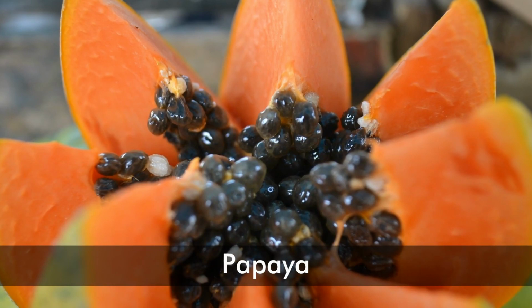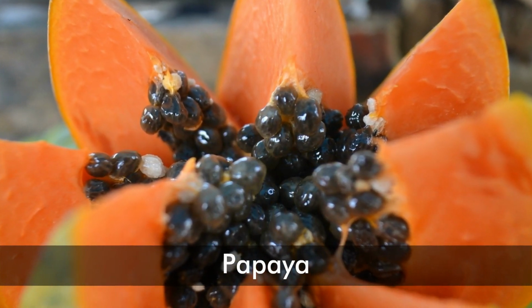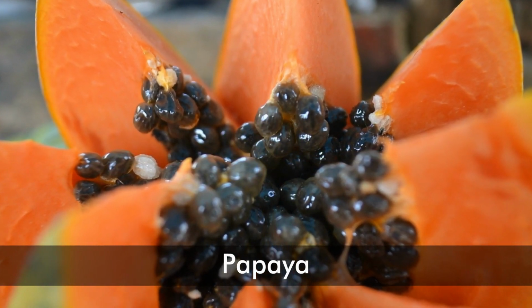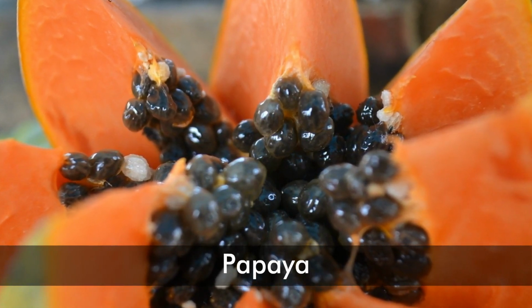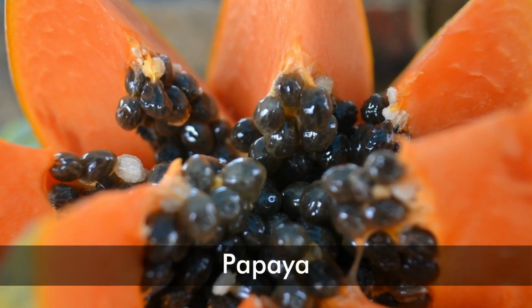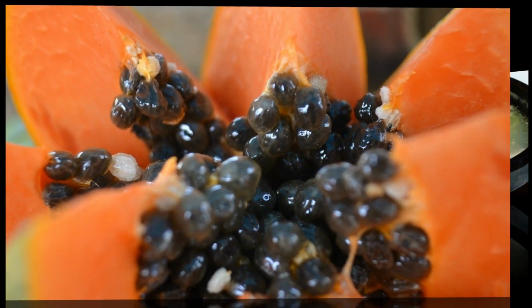Papaya. Papaya is also loaded with vitamin C. You can find 224% of the daily recommended amount of vitamin C in a single papaya. Papayas also have a digestive enzyme called papain that has anti-inflammatory effects. Papayas have large amounts of potassium, B vitamins, and folate, all of which are beneficial to your overall health.